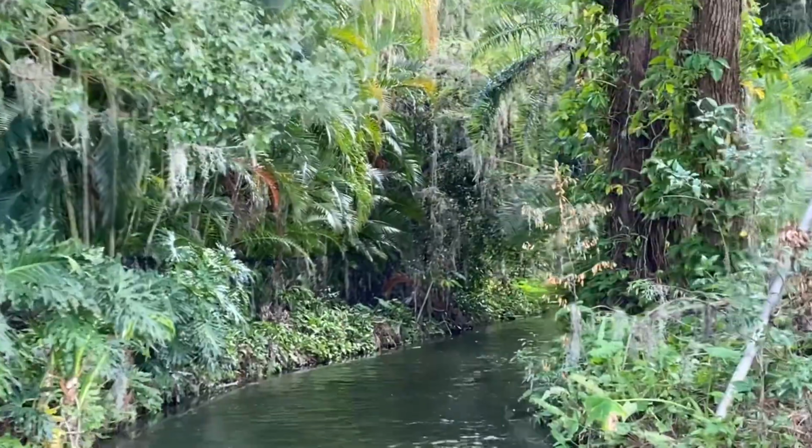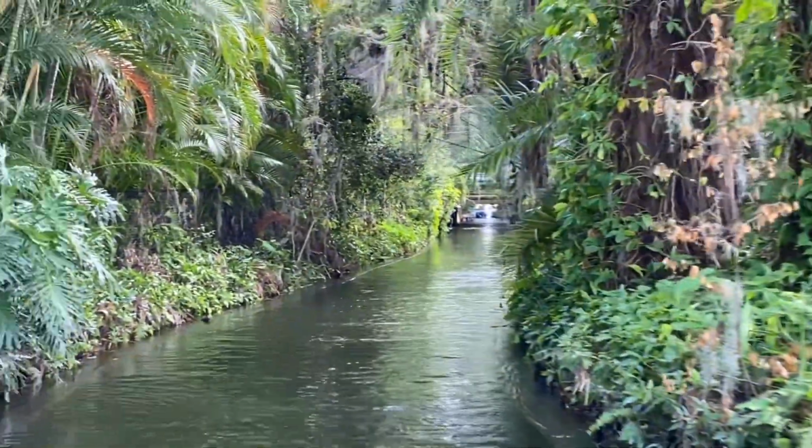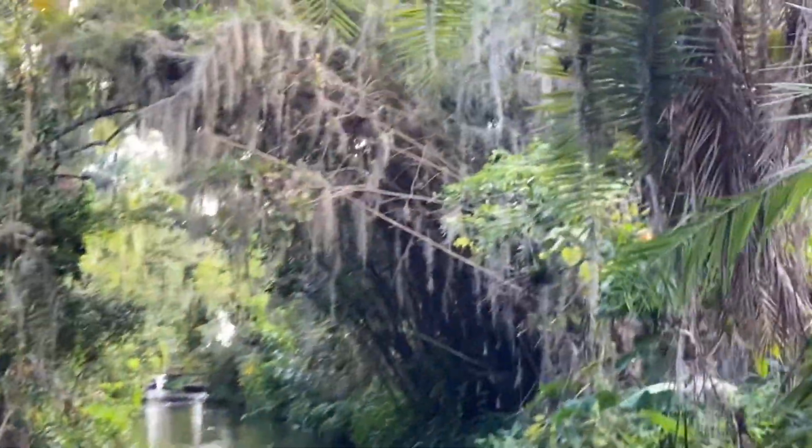The water is very high. If you've been on the tour before, you know these are borders, and right now we're over the top of them. And normally there's somewhere between 8 to 10 inches of those above that we still have. And right now, as you can see, it's exceeding it.